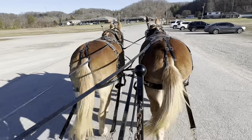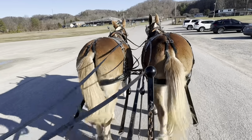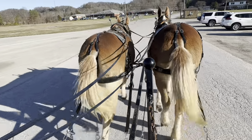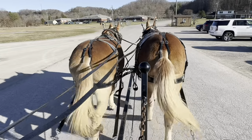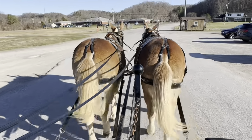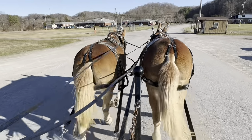That sound is music to my ears, folks. Listen to that. Ain't no better life to live than sitting behind these two mules going down the road. If you want to live that life, call me. I'll make it happen for you.